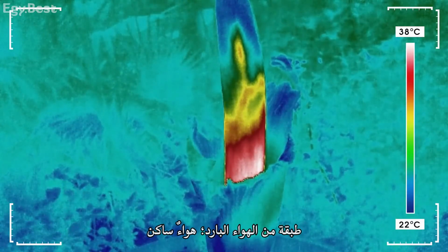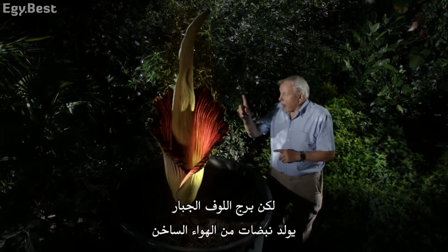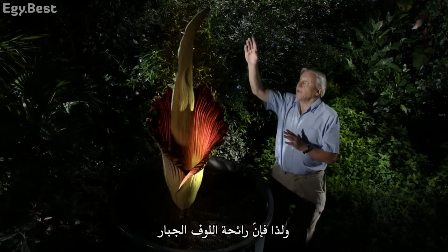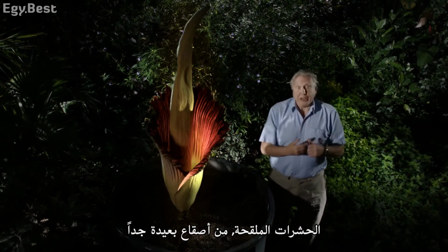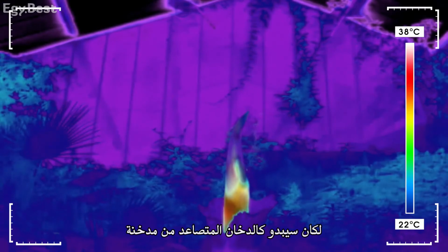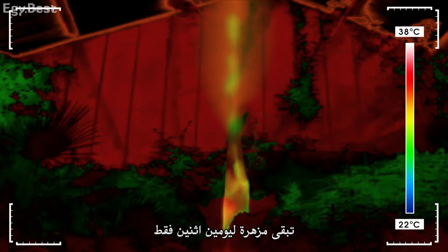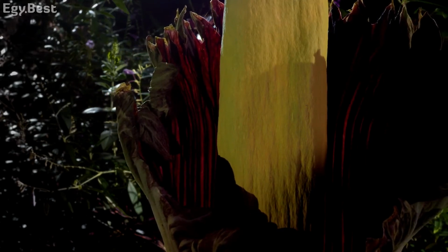At night, a layer of cold, still air forms between the forest canopy and the forest floor. But the spire of the Titan arum, producing these pulses of warm air, pierces that barrier so that the smell of the Titan arum spreads out of the top of the canopy far and wide, so attracting pollinating insects from a long way away. If we could imagine such a spectacle, it would look something like smoke from a chimney, discharging heat into the night sky. It remains in bloom for just 2 days. And then it closes.